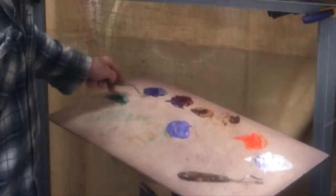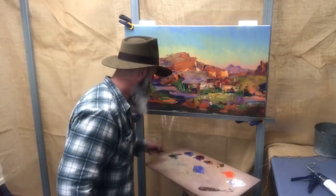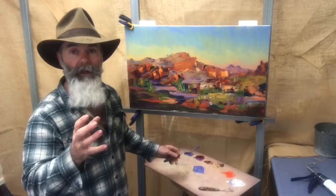So I've whipped up some magenta and blue there. Let me just have a look. I think there's a touch of viridian green in that, so I'm going to throw it in just to knock the colour back, because I'm using a bit of magenta and viridian green. When they mix together with the blue, it'll just knock the intensity of the blue off a bit.